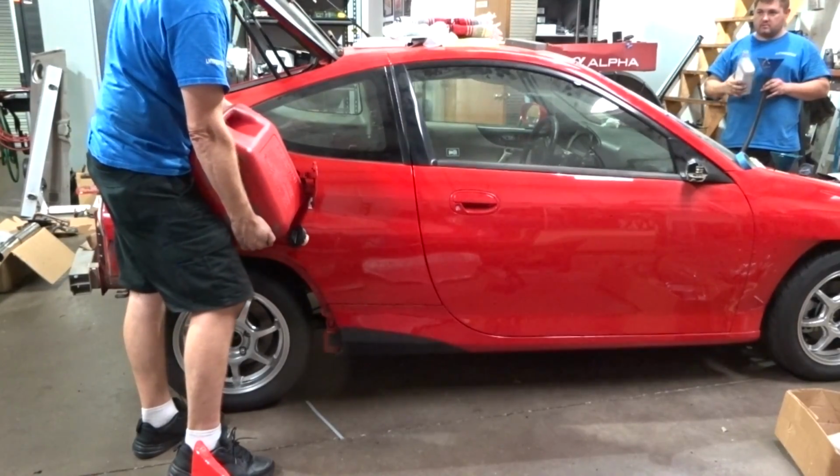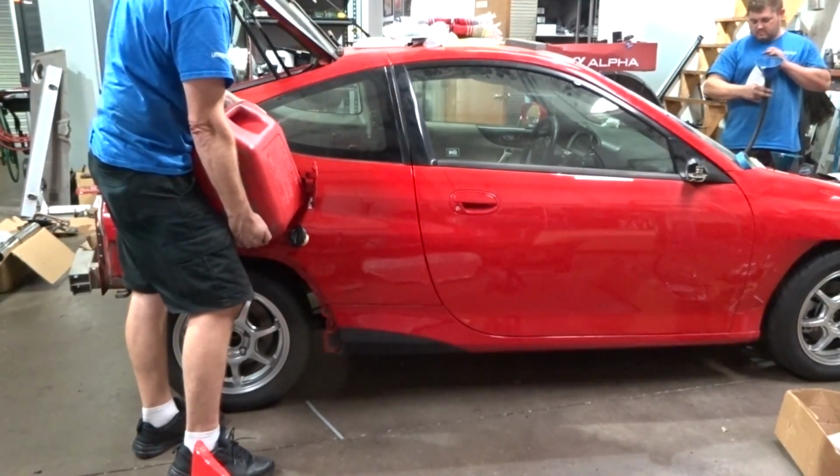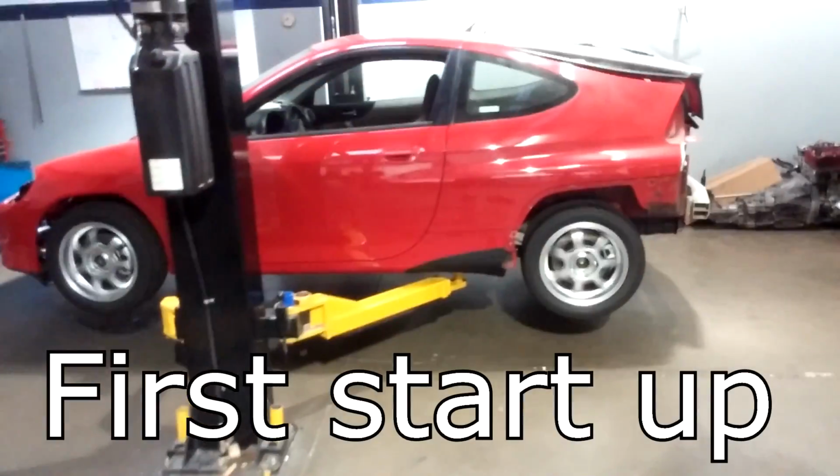Gas going in for the first time in the brand new tank. With a photo of a cop car in front of my neighborhood.